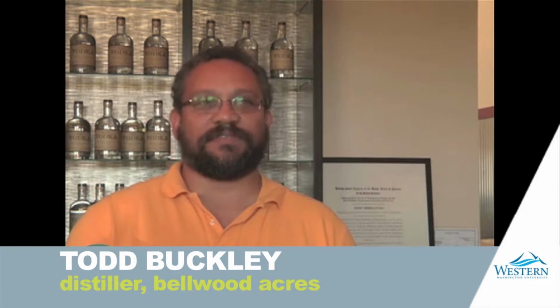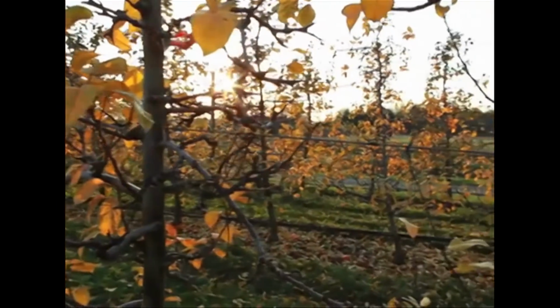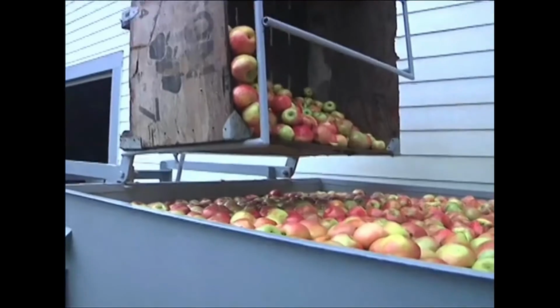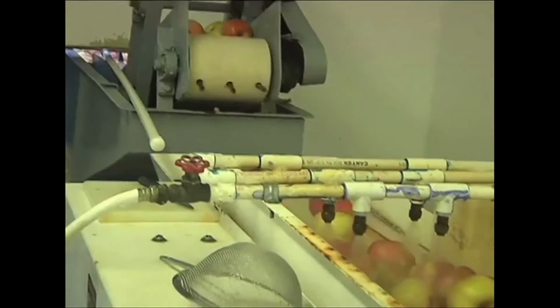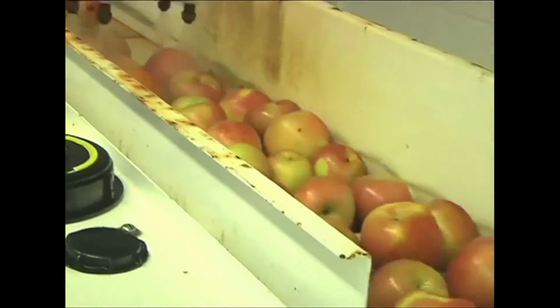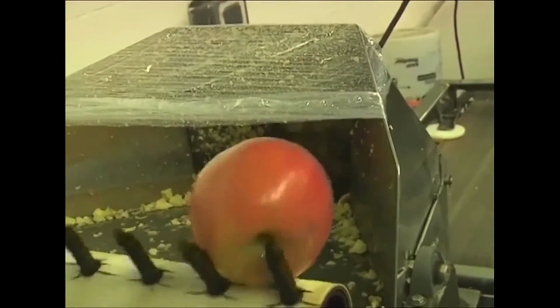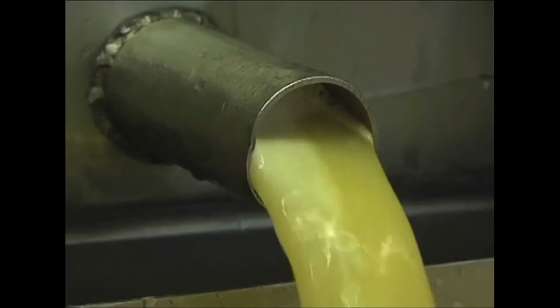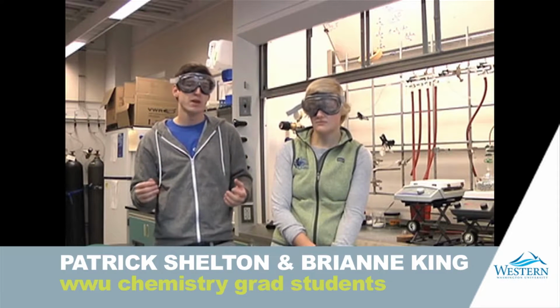What happens to an apple during the whole process of getting it to one of these fine bottles? It's actually pretty simple. We take the apple, everything's grown on the farm, they're picked, and then we press them into juice. We take that juice and we ferment it. You combine sugars with yeast and water.